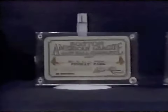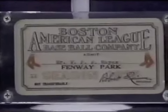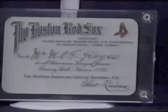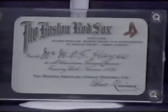Lot number 19, actually 2 lots here, Boston Red Sox season passes from 1925 and 1926. Both have the facsimile signature of team president Robert Quinn. They each have an opening bid of $50.